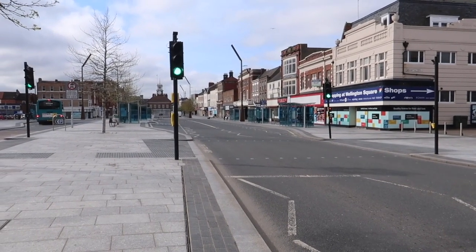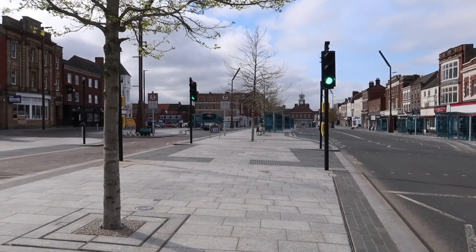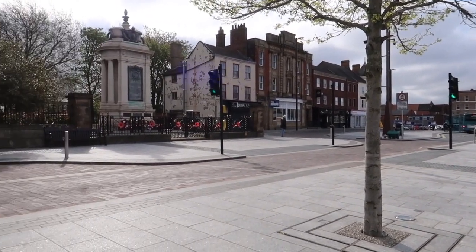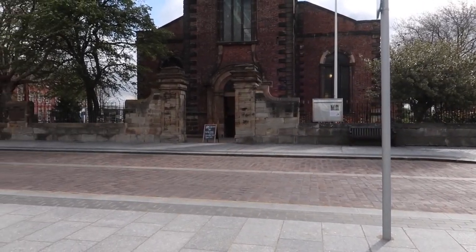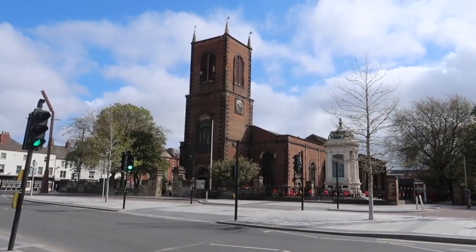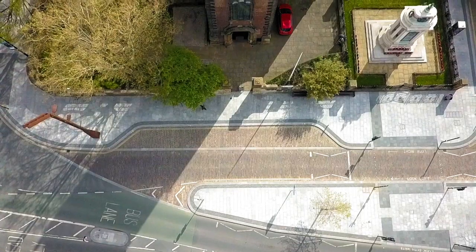Stockton is the widest high street, I think, in all of Europe, certainly in the UK. There's the War Memorial. And there's Stockton Parish Church. I'm going to send the drone up, show you some pictures.